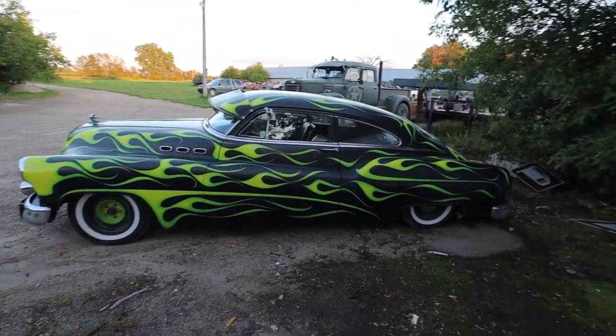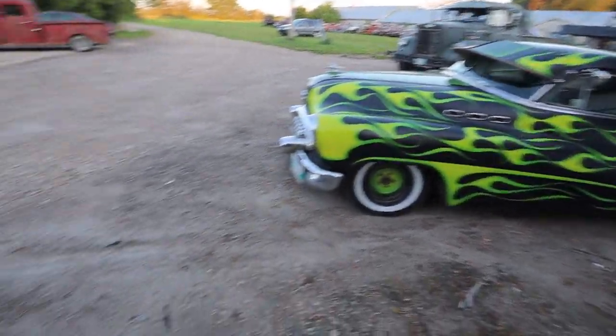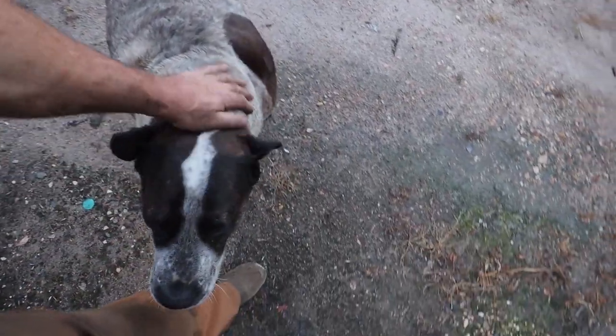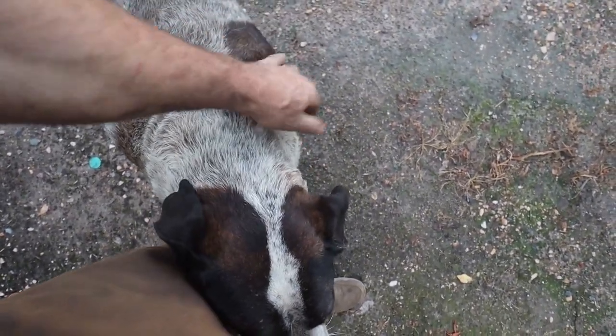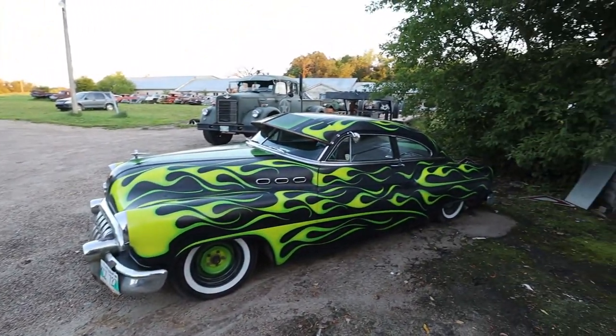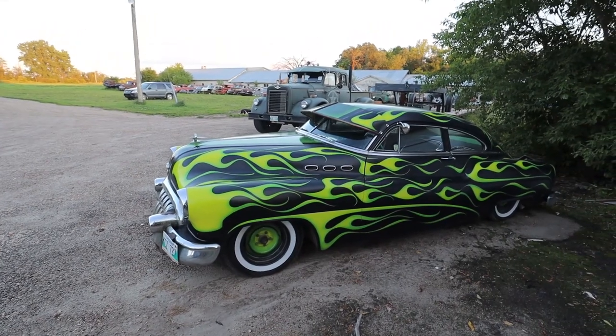You know, you get tired of the car, but then you don't. It's one of those things, eh? Hey, pup, it's kind of like you. I get tired of you sometimes, but... Anywho, I think this is where we're going to leave this one.